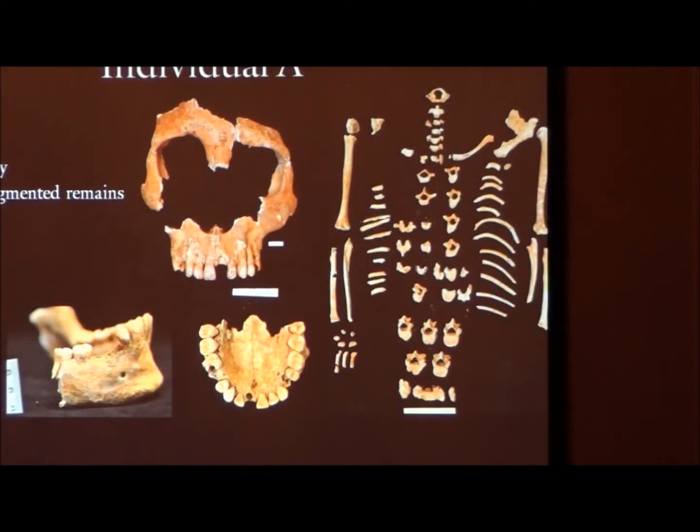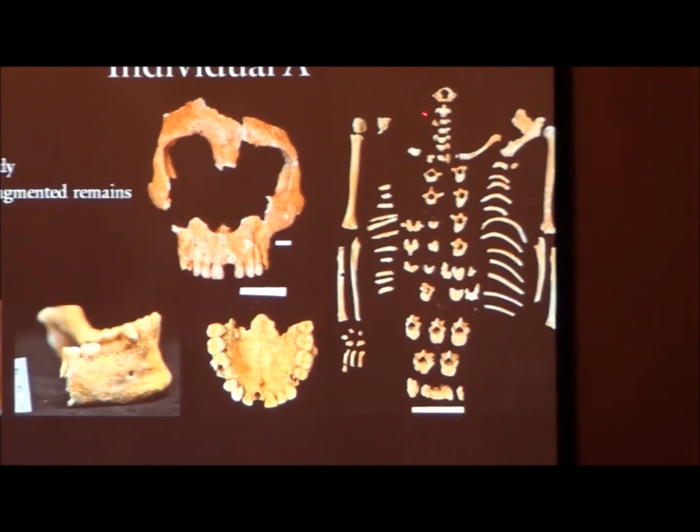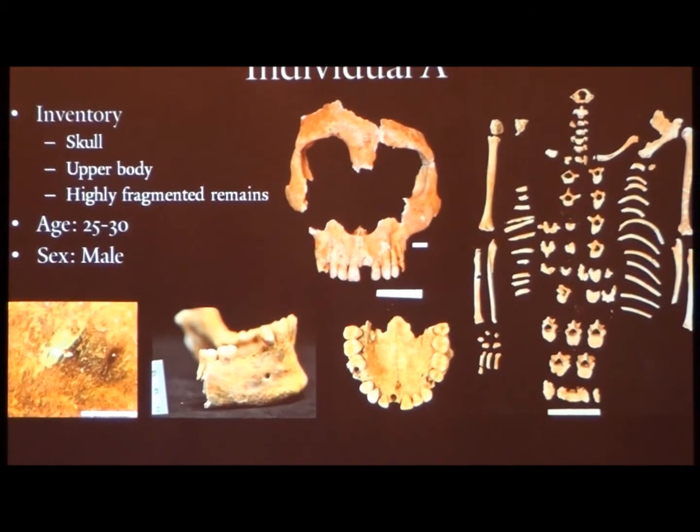So this is individual A, this is the one everybody heard about in the news, the one that makes everybody really excited. We have the majority of the skull, as you could have seen in the other pictures, and most of the upper body through here, fragmented ribs, things like that, but the majority of the vertebrae.